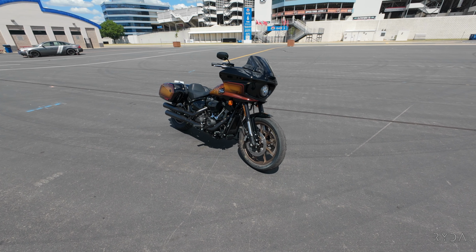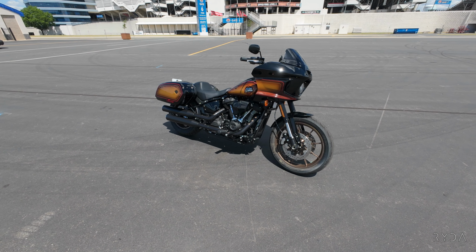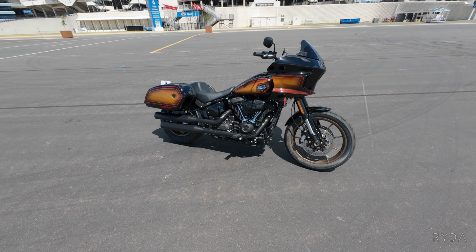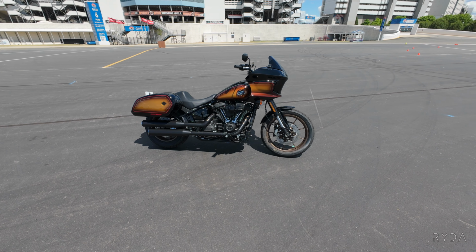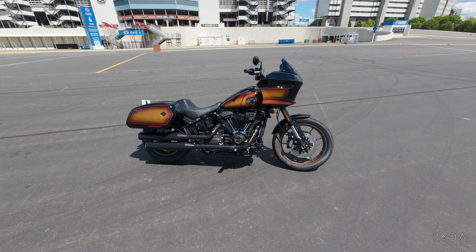What up though? We out here today with this 2024 Lowrider ST. This bike is in the tobacco fade color that was inspired by music. And I'm gonna tell you right now, this bike makes me want to rock out with my, yeah, probably too soon in the video to say that.